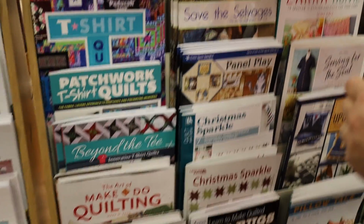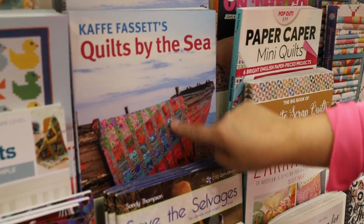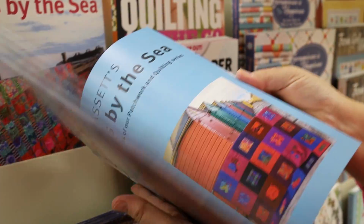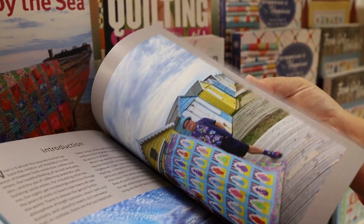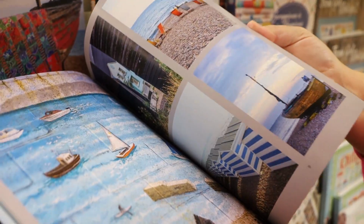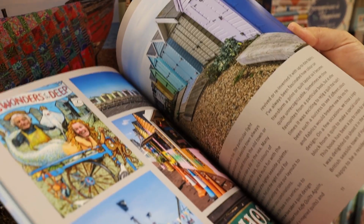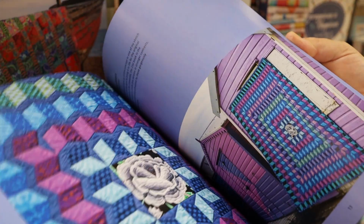The Kaffe Fassett books, Quilts by the Sea, these are coffee table books. Those are the ones you collect, don't you? I do. Every time it comes out, I get this book because of the artwork. It's stunning. If I'm having a sad day, I'll sit and look at this, and it makes me feel good.